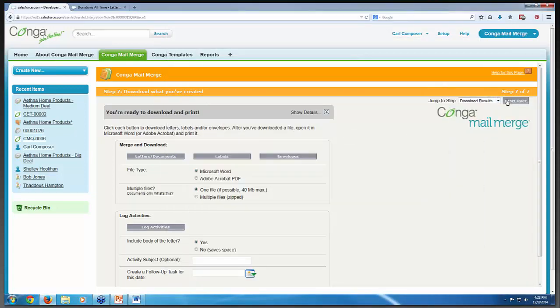Before we start over and actually build a solution together, I wanted to talk about a few of these options that you see on the download page. All we did was click letters/documents to download our file, but you have a few options for what you want your file type to be. So I kept ours as Microsoft Word. The other option would be to download it as a PDF. That's really helpful if you have to send your file to a mailing fulfillment house or something like that where you don't want anyone to be able to edit the file.